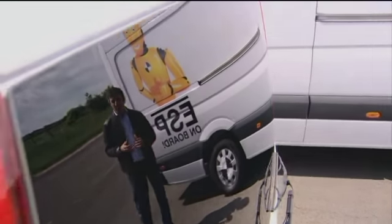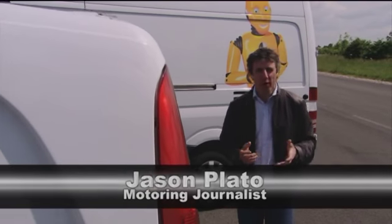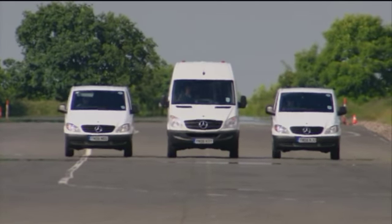Mercedes-Benz believe that optimum safety should be compulsory and not an extra, which is why you won't pay a penny more for the advanced electronic stability program across their Vito and Sprinter range.